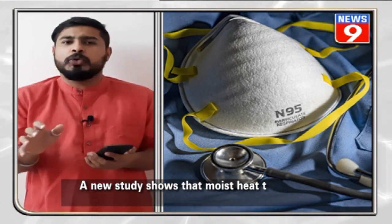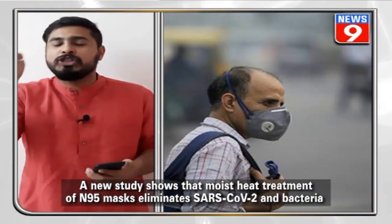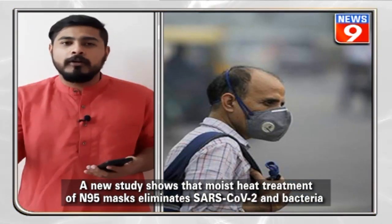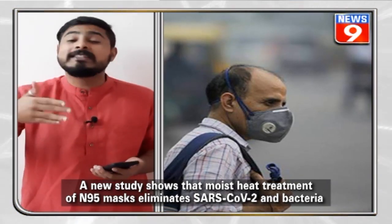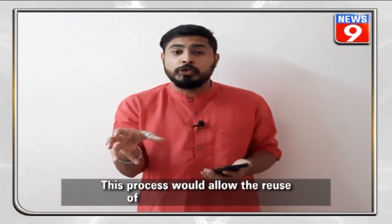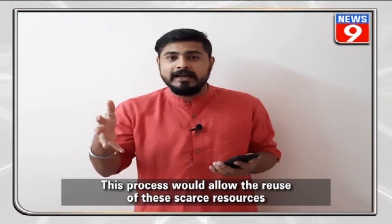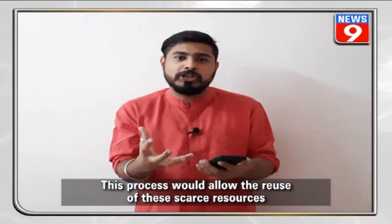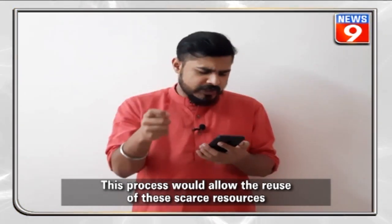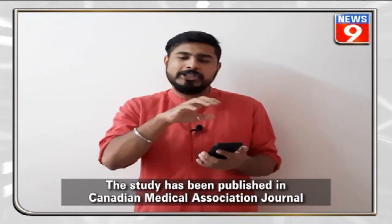A new study has shown that a moist heat treatment of the N95 mask can actually help ward off the COVID-19 or coronavirus on the surface of the mask, as well as other bacteria. Not just that, the study has also shown that this will help in removing the virus and the bacteria. At the same time, it does not affect the mask structure on its own. This particular study was published in the Canadian Medical Association Journal.